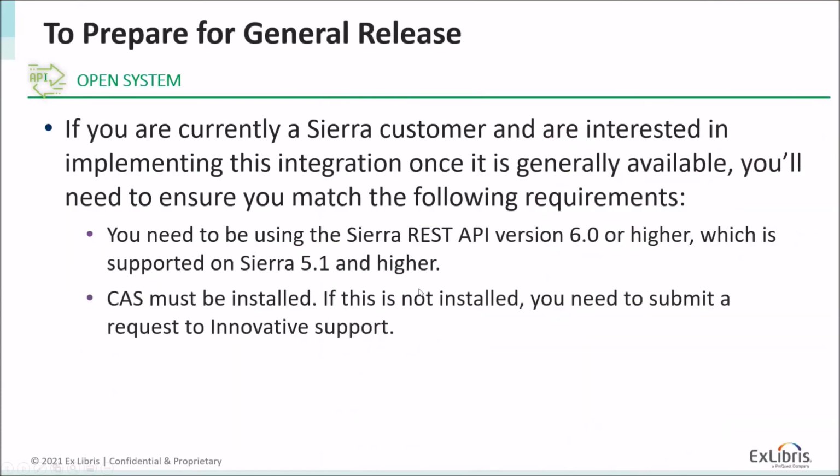If you are a Sierra customer and you do want to get ready to use this once this is available for general release, you can expect that to happen in the next few months. If you're currently a Sierra customer and want to do that, make sure you're prepared by making sure that you're on Sierra 5.1 or higher, because you need to have the Sierra REST API version 6.0 or higher. So you need to have that in place and using it, and that is supported on the Sierra 5.1 platform or higher. And as I mentioned, CAS must be installed in order for this to work.